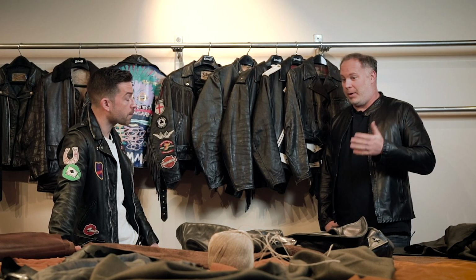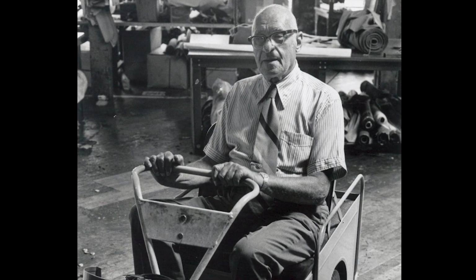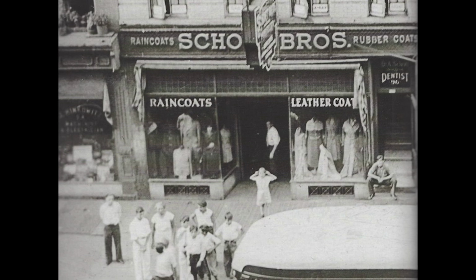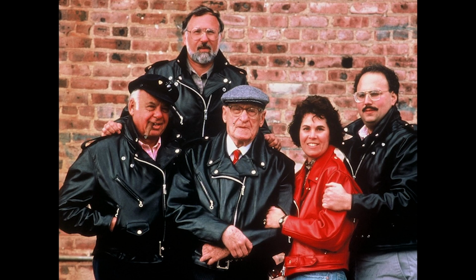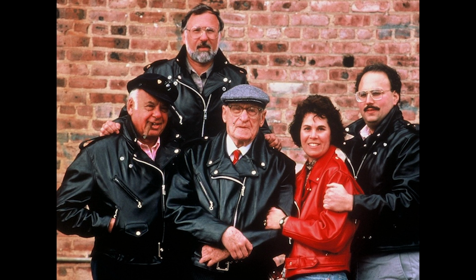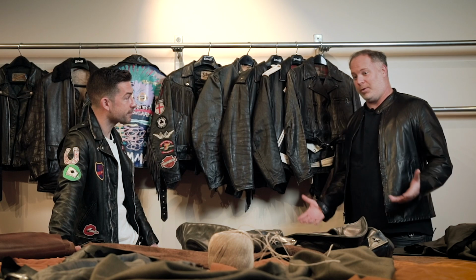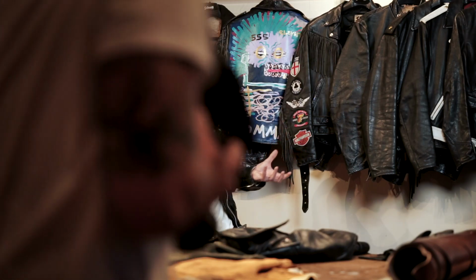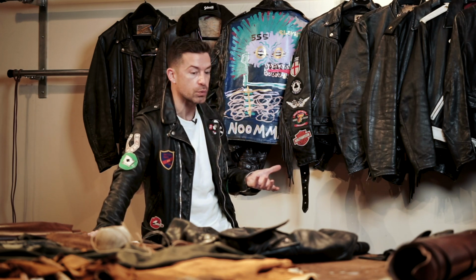My great-grandfather started the company with his brother in 1913. He started making fur-lined raincoats and selling them door to door, and eventually had a workshop in the basement in the Lower East Side of New York. And so now we're just outside of New York in New Jersey in a factory with my mother, my uncle, my cousin, and I. There's still a Schott family member in the factory every day. Schott is now a worldwide recognized brand.